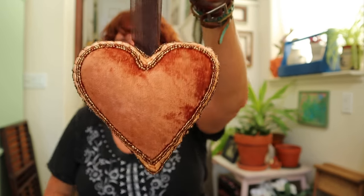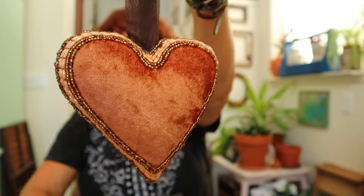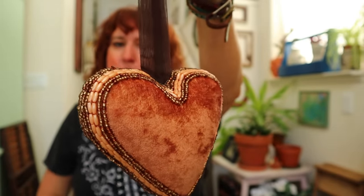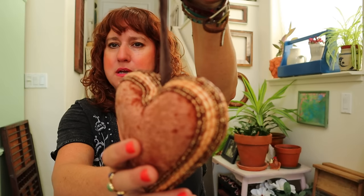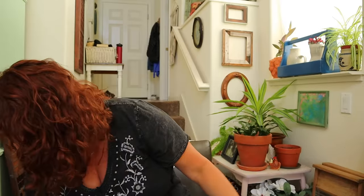Okay, I have to show you this. I'm just a sucker for stuff like this. What is it? I don't even know. My mom has taught me to fall in love with other stuff. It's a velvet heart and it's all beaded. And I just figure this will be a great little piece of home decor or a great little gift for somebody. So I can't pass stuff like that up.